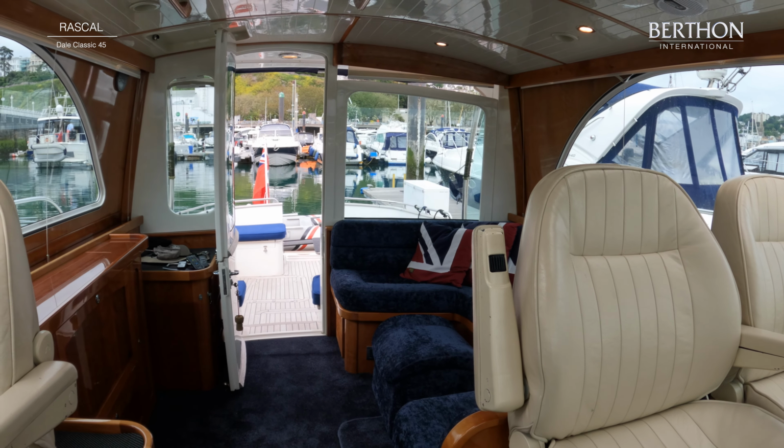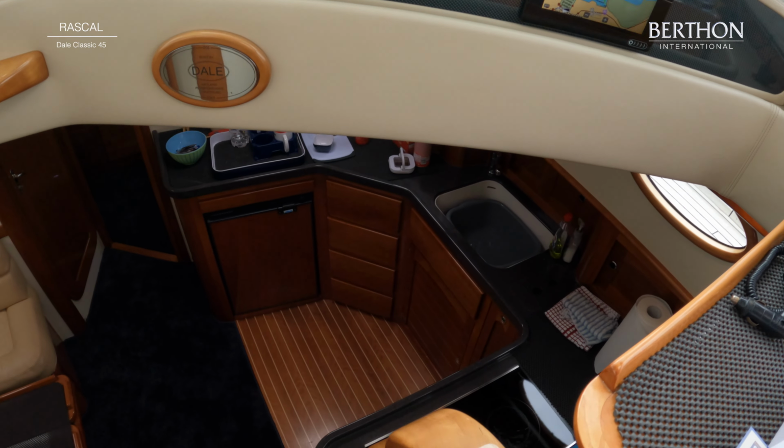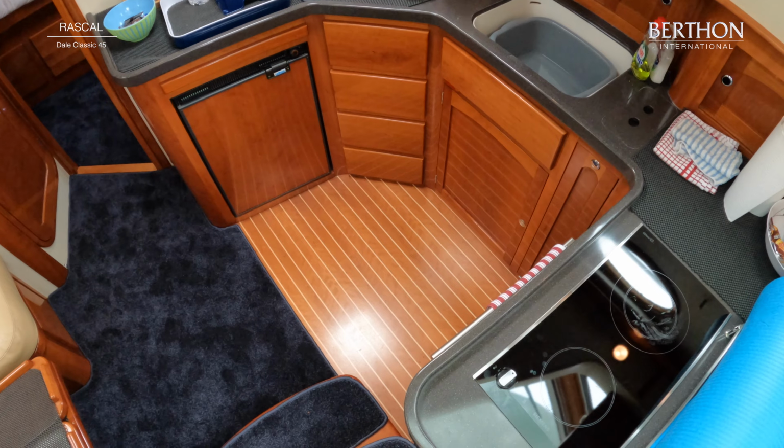Plenty of lush gloss joinery throughout. She's got a carpeted floor. It is removable, so you've got a nice teak and holly floor underneath. This is giving you either navigational data or tank data, which is looped through. That's access down into the galley. And this navigator's top here is removable, so you can open the lot up. That should say Dale 45005, so she's the 5th in the sisterhood, presently of 11.